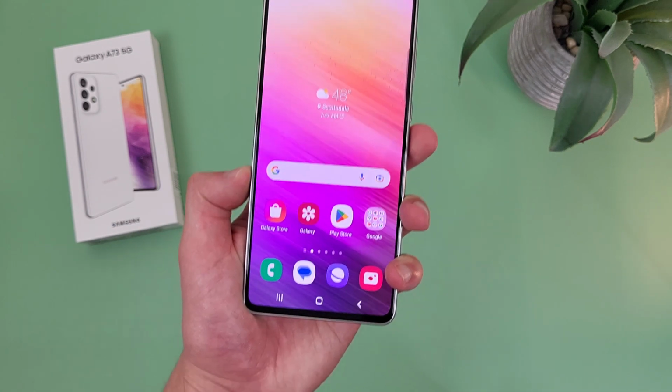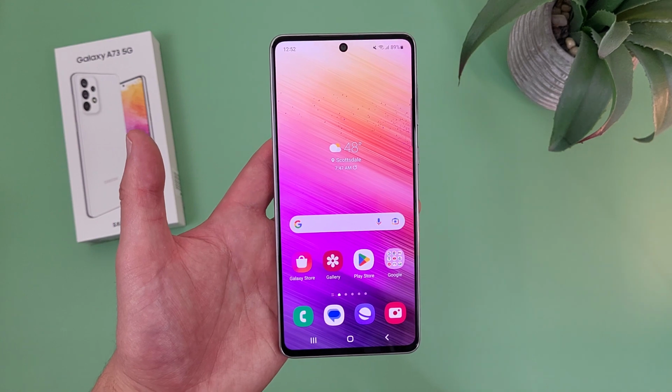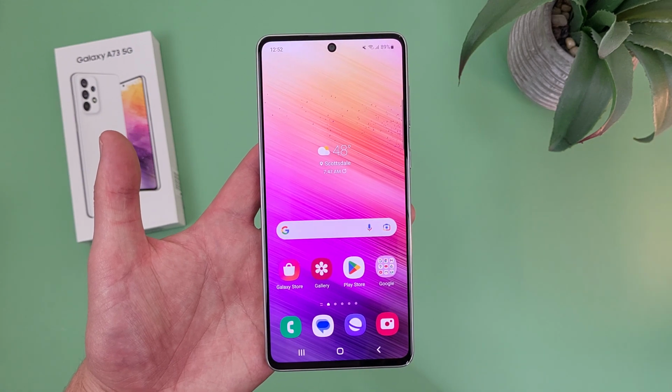But in conclusion, is the Samsung Galaxy A73 5G still worth buying in late 2022? In general, I feel like this really depends on what you're looking for. On one hand, this phone is basically just a slightly more premium version of the Samsung Galaxy A53 5G.